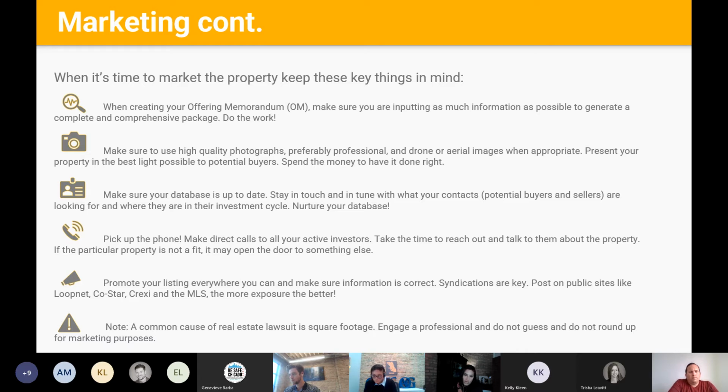And then just a little note here, square footage. A common cause of real estate lawsuits is square footage. So engage with a professional, such as a space planner or an architect. If you're putting that type of information in your marketing package, which you should, don't guess and don't round up for marketing purposes. And if you don't know, get a professional or disclaim the information.